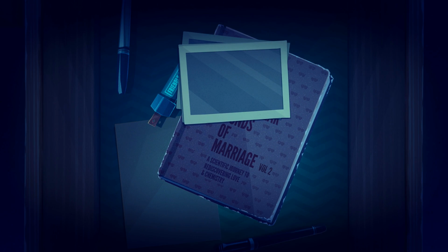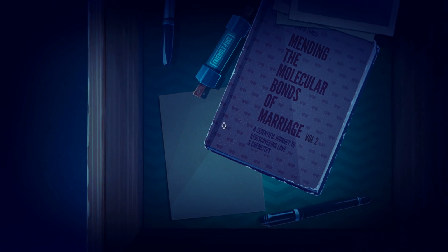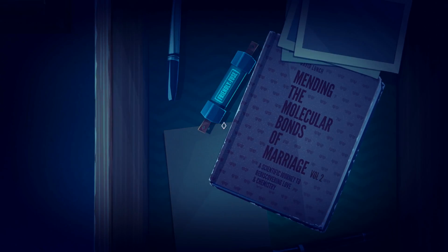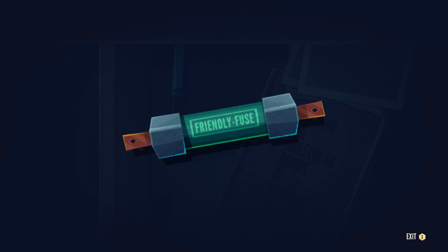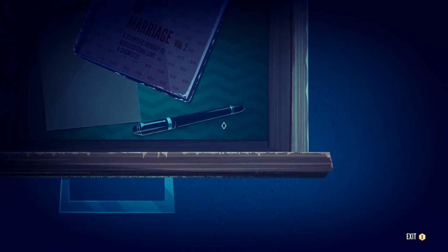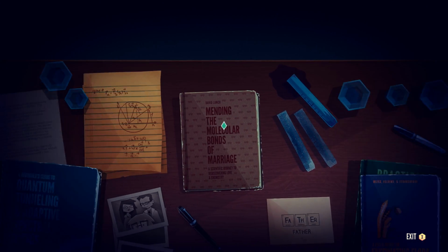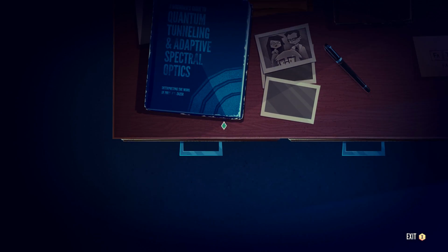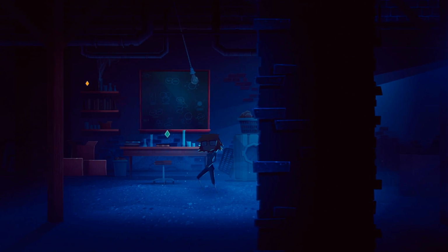Last one. Oh, volume 2. Oh, friendly fuse. The missing fuse. Don't think there's anything else here for us. I really like playing this game at night. It's a bit scary. Okay, I think this is all that the desk has to offer us. We can go this way and we can climb up, but it serves no purpose.